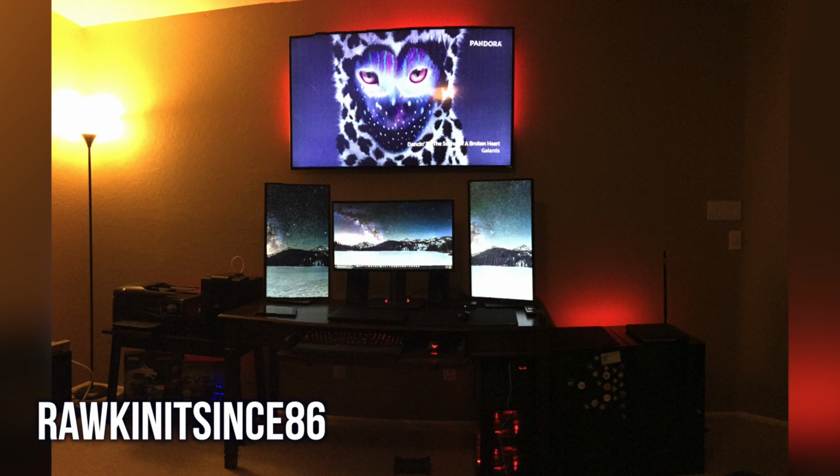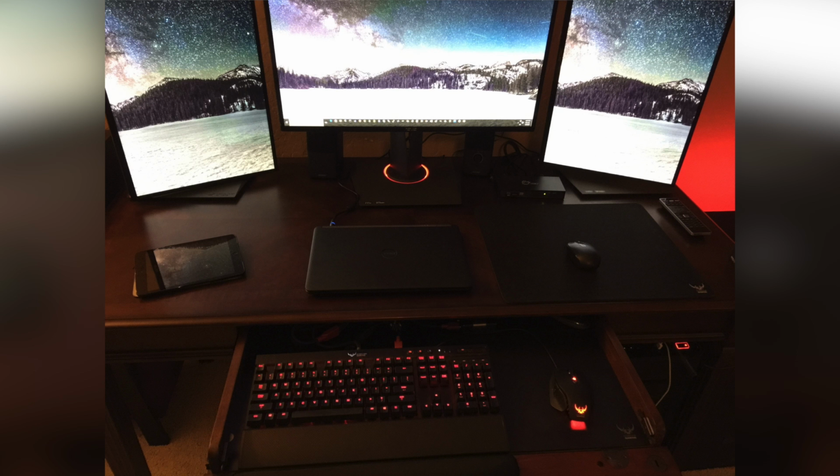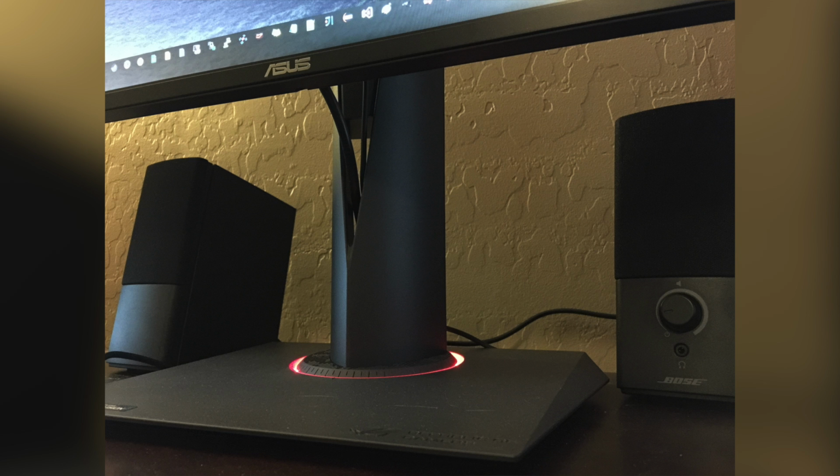Now throwing it over to rocking it since '86. You guys know one of the things I love dearly is having a huge overhead monitor. He has a massive TV on top of his 3 monitors for a crazy cool display setup. Some peripherals, got the Corsair Gaming K70 RGB keyboard, the Corsair Gaming M65 mouse with a nice Asus ROG Swift as his main monitor.